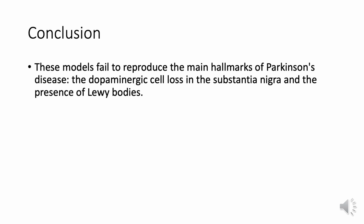And in conclusion, these models fail to reproduce the main hallmarks of Parkinson's disease, in the fact that they can't reproduce the cell loss in the substantia nigra of dopaminergic cells and the presence of Lewy bodies. But they can be used to study different aspects of Parkinson's and different symptoms, such as the behavioral aspects, memory loss, the locomotor dysfunction, and they still show a lot of the altered dopamine interactions and pathways that are shown in Parkinson's, but they're not good for the entire disease as a whole.